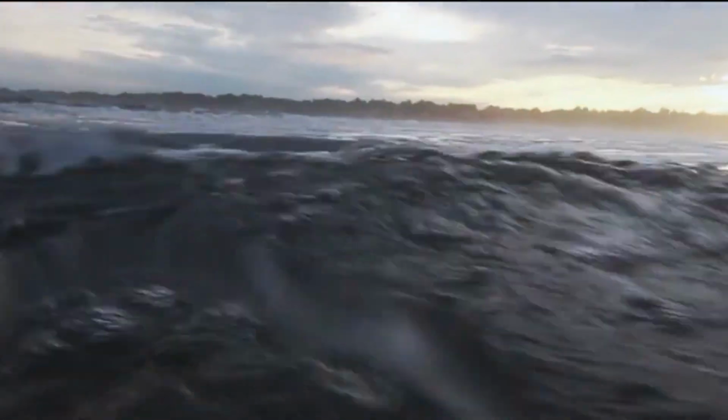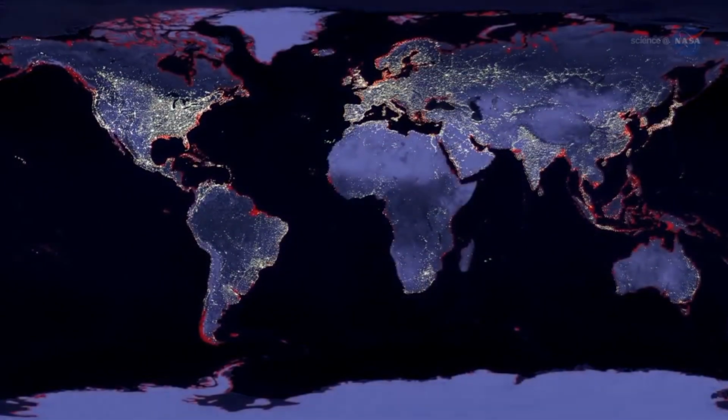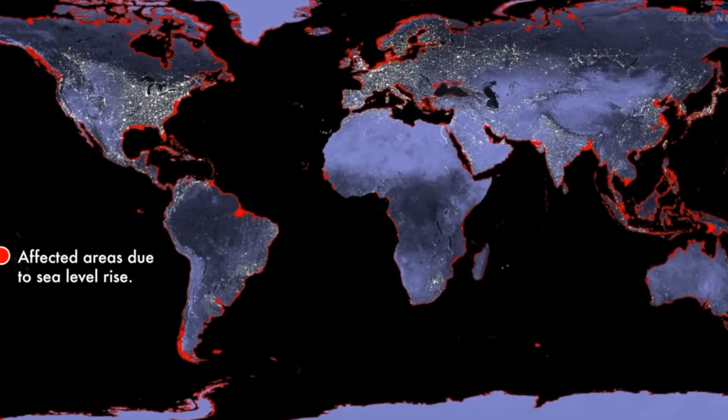APL-UW Polar Science Center scientists Jamie Morison and Ben Smith are on the science definition team advising the ICESat-2 mission. When I proposed to be on the science team, it was with the idea of working more on the oceanography that we can do with sea surface heights. There are two reasons for doing that. One is we'd like to know average sea level because we're worried that sea level is rising at about 3 millimeters per year associated with global warming.